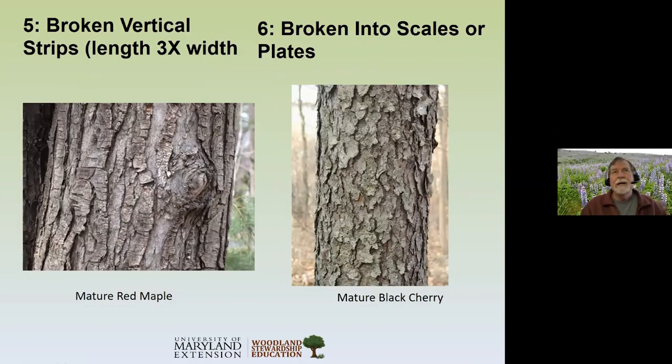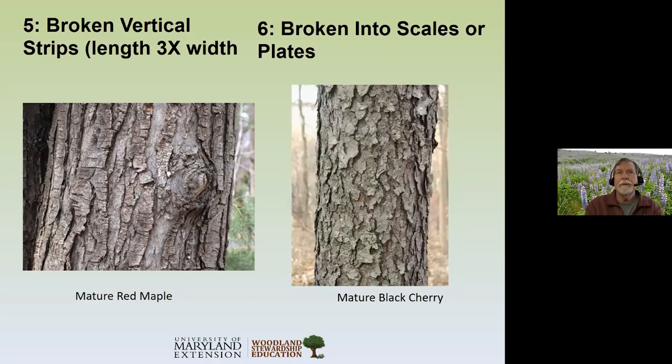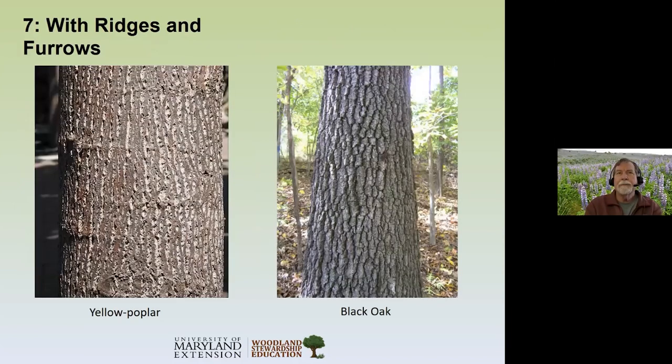Number five and six. Broken vertical strips, lengths three times the width. And again, a lot of your maples are like this. They're very long plates or vertical strips compared to something where you have scales or plates, like that mature black cherry on the right, okay? So there's representative species in each of these groups. And number five would be, actually I had two number fives. Another one, which actually shows the same picture. And number six, seven, okay, is yellow poplar.